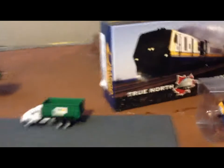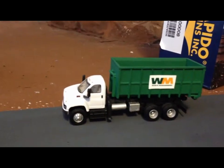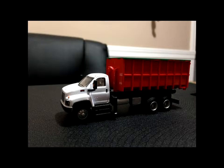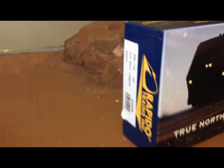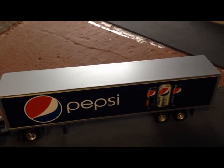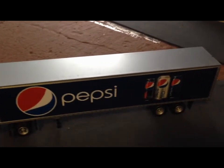Some of the custom work I've done is I just finished up this waste management truck. All I really did was paint the dumpster on the back. I'll show you what it looked like before. So pretty happy with that. One of the other things I did was this Pepsi trailer right here. I made the picture up on my computer, printed it off, and then glued it to the side of the trailer, and I think it looks pretty sharp. And this is what it looked like before.